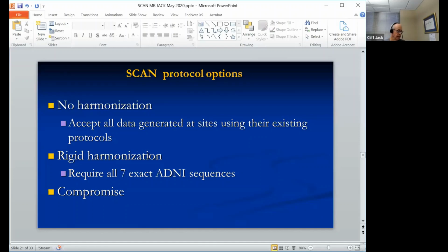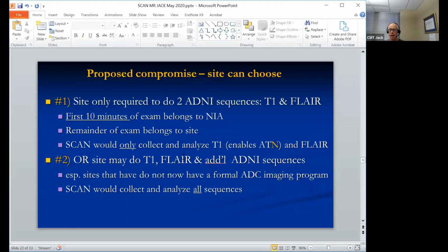Neither of those really seems to fit the needs of the NIA or the ADCs very well. But we've discussed this notion of a compromise, and this compromise solution is what we're proposing for SCAN. A site could choose between two options. Option one would be that the site would only have to do two ADNI sequences. The site would have to do the ADNI sequences exactly as they're specified for ADNI, and this would give good harmonization across sites. But this will only be for the T1 and the FLAIR.